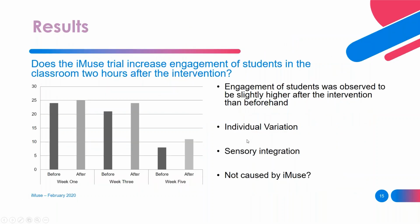So then I looked at my second research question, which was: did the iMuse trial increase engagement of students in the classroom 2 hours after the intervention? The engagement of students was observed to be slightly higher after the intervention than beforehand. So as you can see, each week it was slightly higher afterwards than it was beforehand, suggesting that there might be something in it, that the effects of the iMuse session lasted for longer in the day.